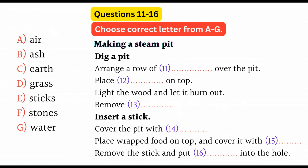Now turn to part two. Part two. You will hear a trainer giving a talk to people who want to learn outdoor survival skills. First, you have some time to look at questions 11 to 16. Now listen and answer questions 11 to 16.